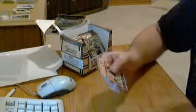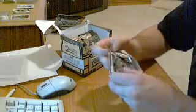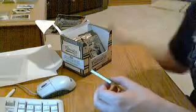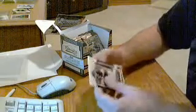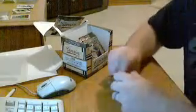Have a rookie for the Browns, Colt McCoy, team colors rookie for the Browns, not numbered. Still need two hits. Have a legend for the 49ers of Tom Rathman. Tom Rathman for the 49ers out of $9.99. So we have five packs left. Still looking for two hits.